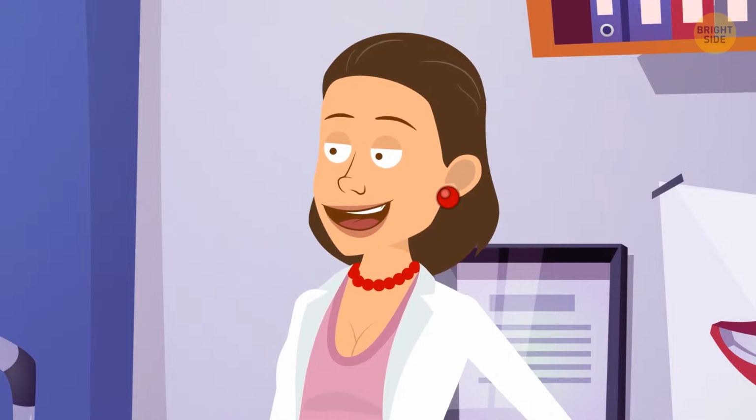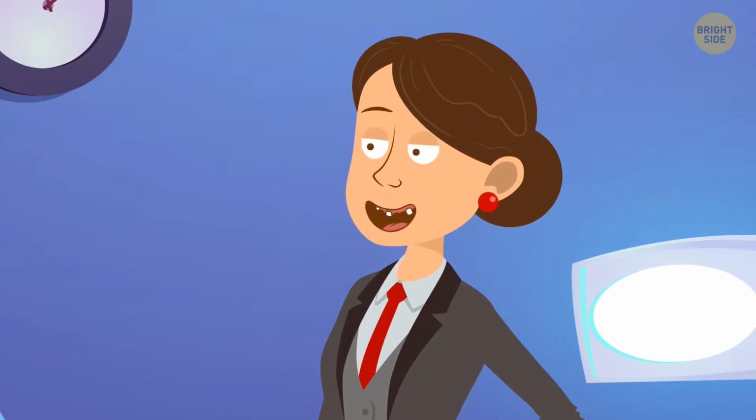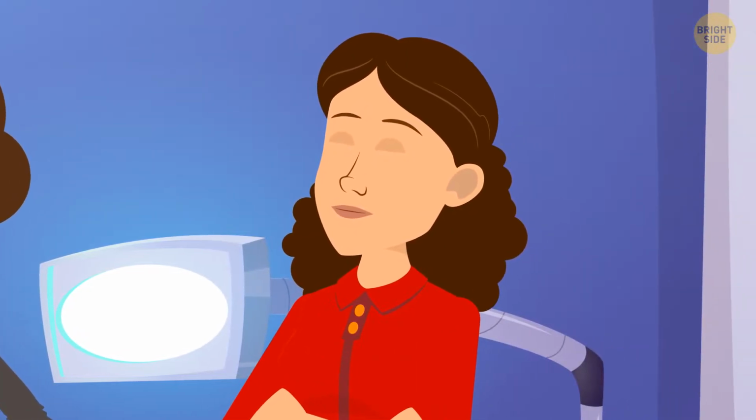Okay, this lady on the right is the doctor's colleague. This lady is most likely a patient. Look at her teeth. And the woman in the middle is his wife.